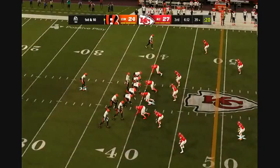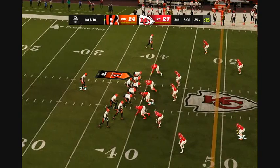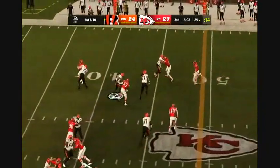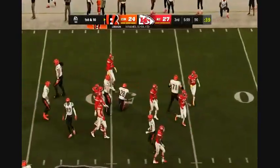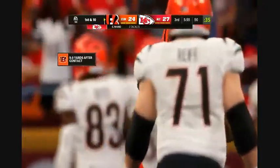You can just kind of sense the momentum turning here. It's 1st and 10. Mixon, able to power through, and he gets this one to midfield before he's brought down. 10 yards there on a Bengal first.